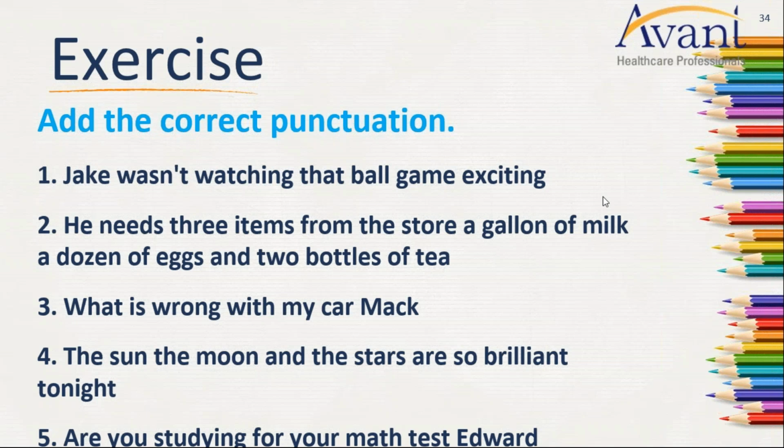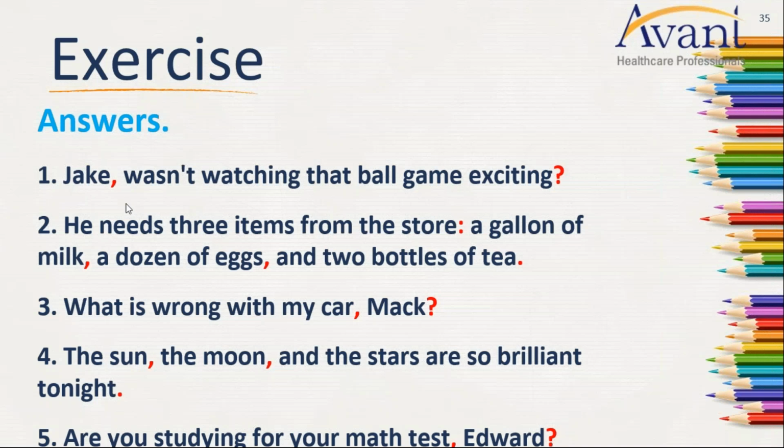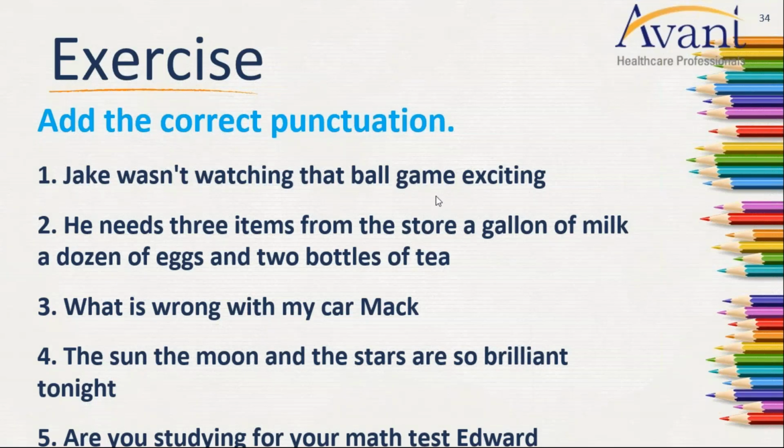So how would you correct this first sentence here? Just add the period at the end of the sentence. And what else? And are you sure you need a period at the end? You're calling out, you say Jake, all right? So you need a comma before Jake. Jake, wasn't watching that ball game exciting? Oh, so it's a question mark. Yeah, this is a question to Jake. You're asking the question directly to him, so it would be a question mark at the end of the sentence. So let's take a quick look here. Jake, comma, wasn't watching that ball game exciting? Question mark. Okay, all right. Thanks.